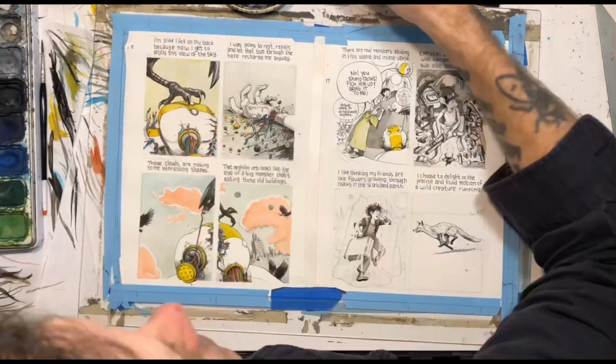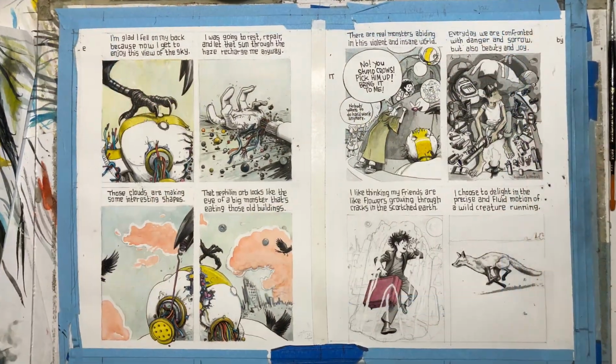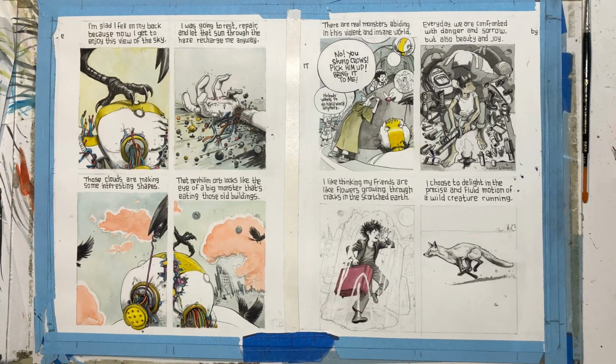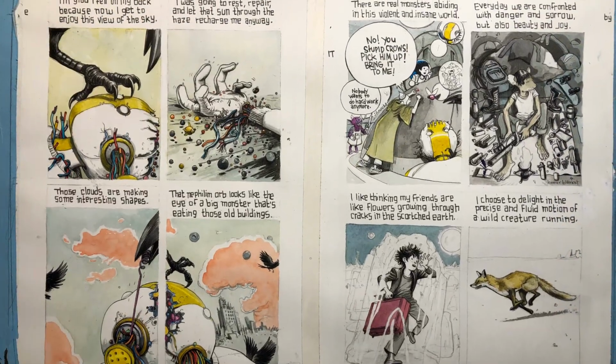With the watercolors, I try to use them all like a color everywhere that color is going to be. I like to do it in one go. And then if I need to go over it later with darker values or whatever.